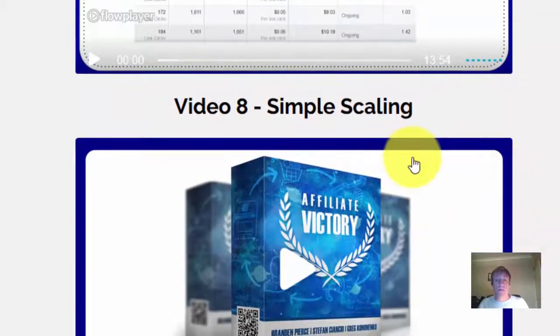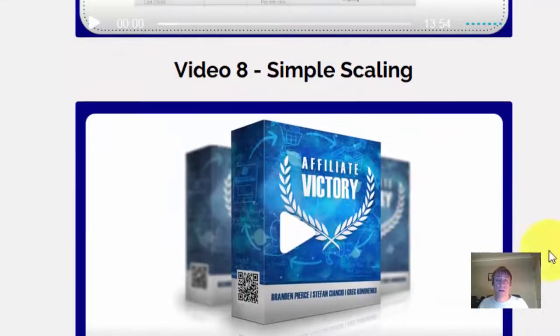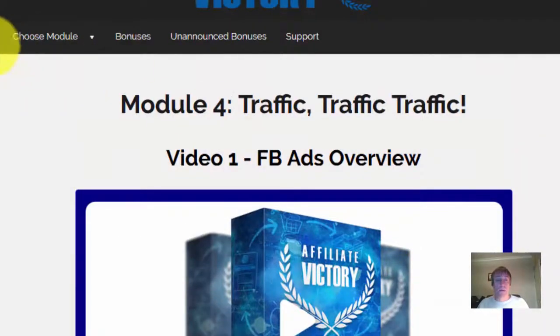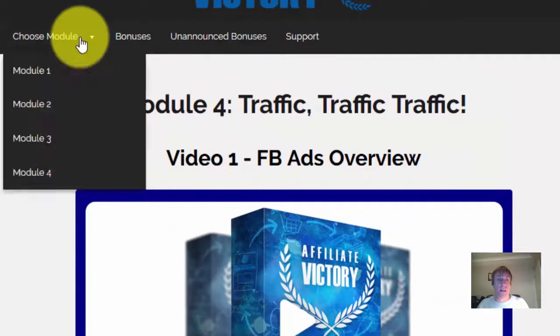And then it goes on about scaling. So if you find a winner, it tells you how to scale it. Now, I love the way it's all set out. I love his training.